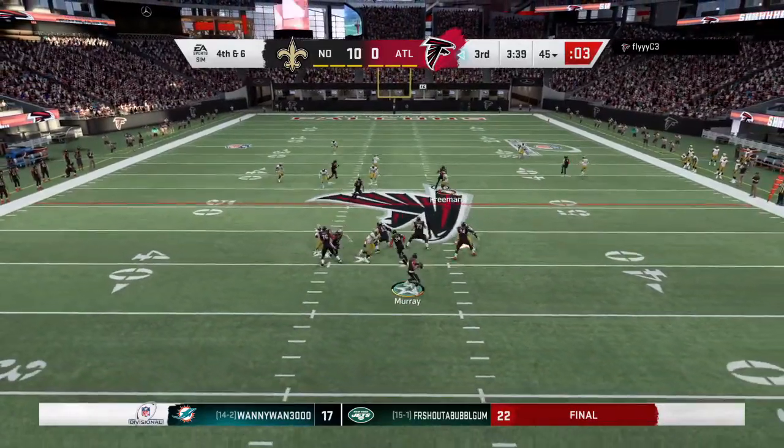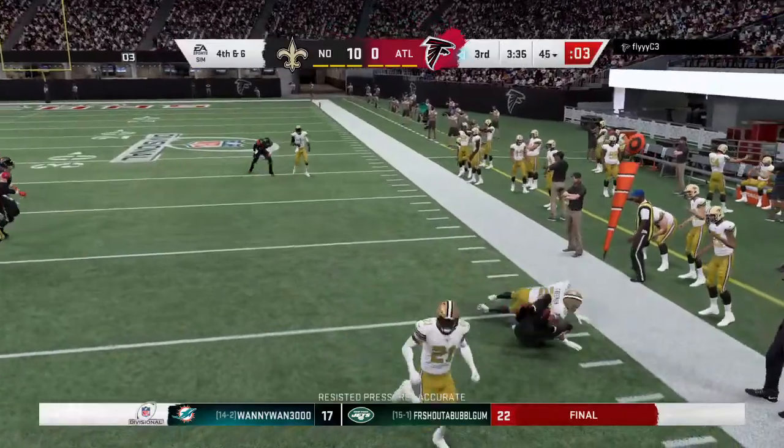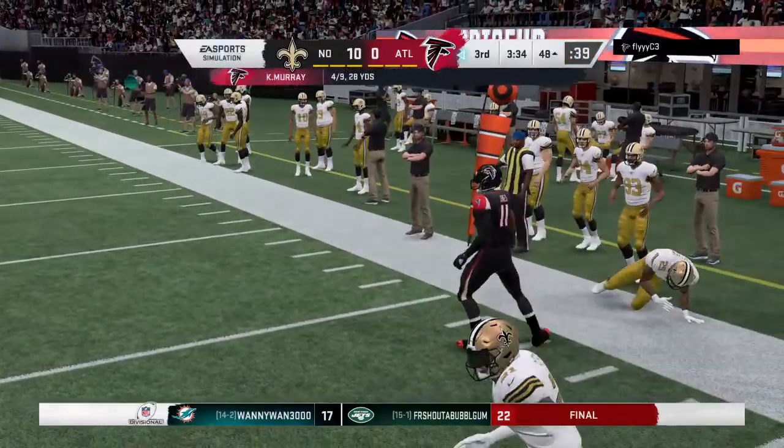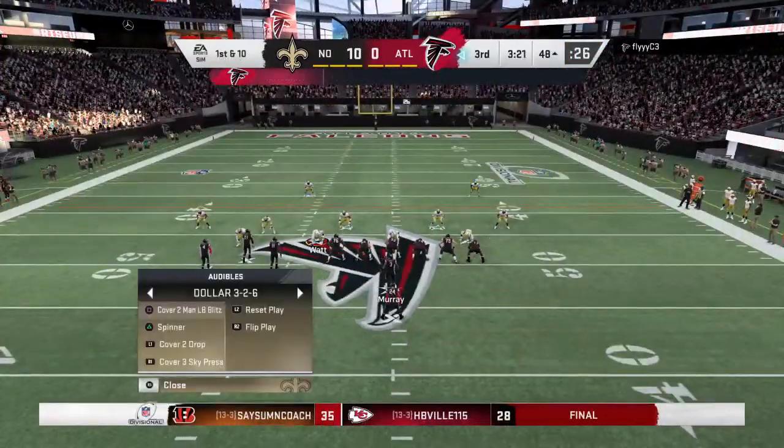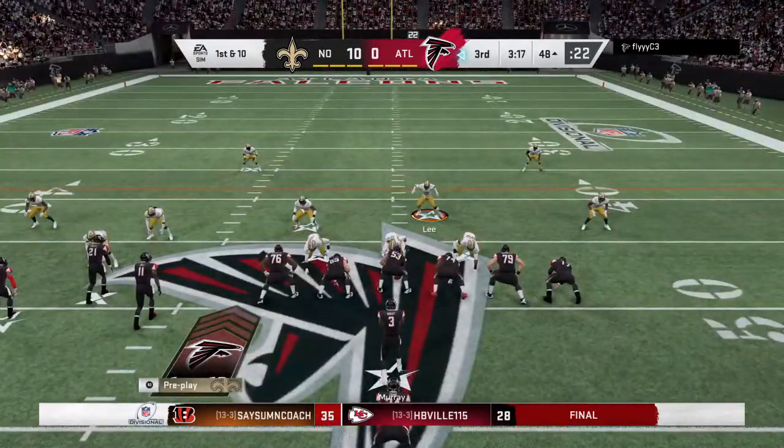They do go for it. It's Murray. He completes it to Jones. They're able to keep the drive alive, 7 yards that time, and the decision to go for it proves to be a good one.